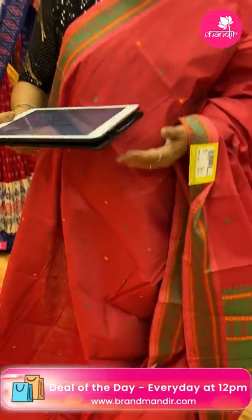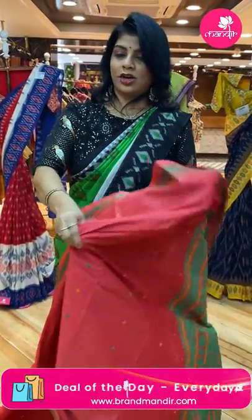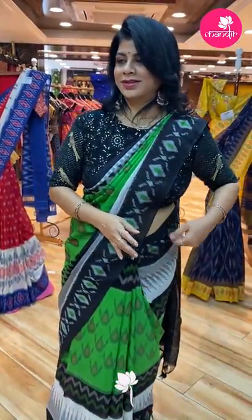4257, CV501 is the code. Next gorgeous saree. Nice.